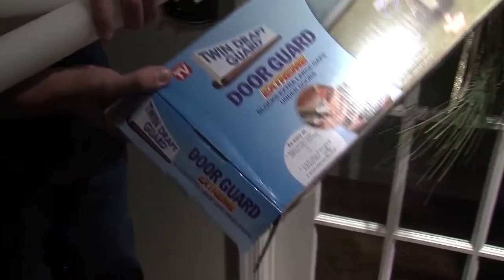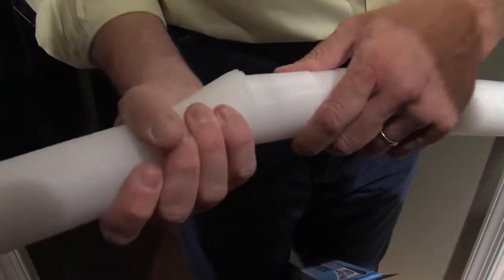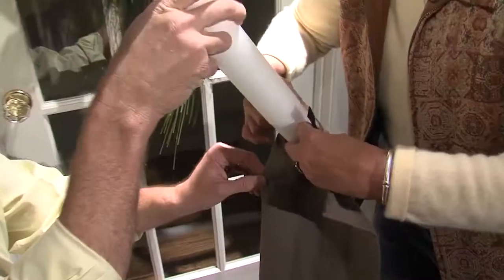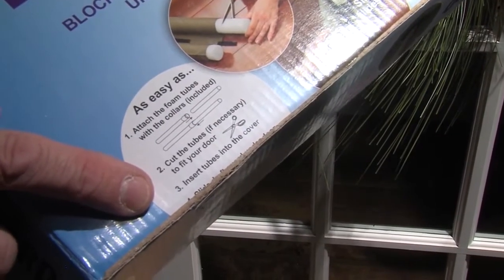All right, so the instructions are right here on the box. And that says as easy as... Attach the foam tubes with the collars included. So it's number 2. Cut the tubes, if necessary, to fit the door. Insert tubes into the cover. Okay, and now step 4. Step 4, I have no idea what that says.